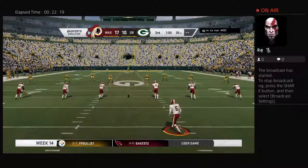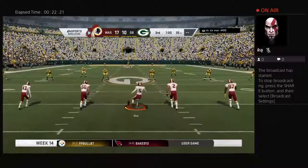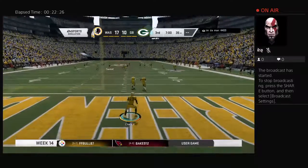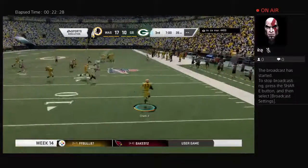As we'll send you down to Orlando, we check in with Jonathan Coachman for our EA Sports Halftime Report. Coach, that's fielded in the end zone.